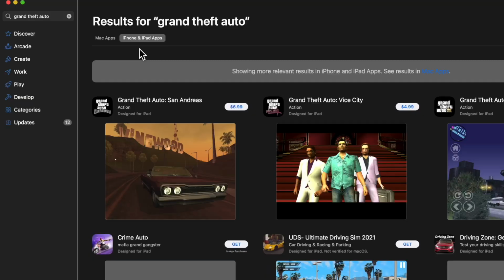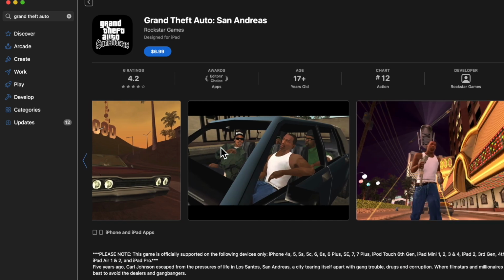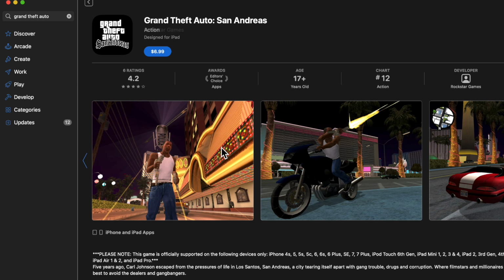As I mentioned before, the M1 chip is built on the foundation of the iPad and the iPhone chips. So that means that iOS and iPadOS apps and games can run natively on the M1 Mac. Keep in mind, developers do have the option to opt out of having their app available on the Mac App Store if it is an iOS or iPad app. However, there are many apps that are available.